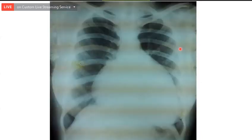Okay, any takers? Epstein anomaly? Yes, it's Epstein's anomaly. Can you describe it? What are the abnormalities which led to your diagnosis of Epstein anomaly? Gross cardiomegaly. Gross cardiomegaly, yes. The RA is very much enlarged. Right atrial enlargement, very good.